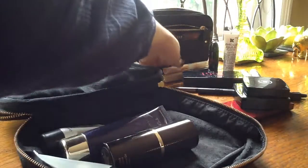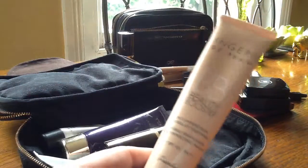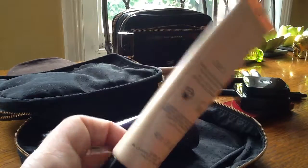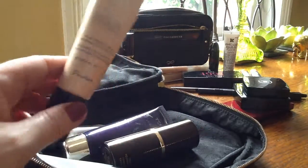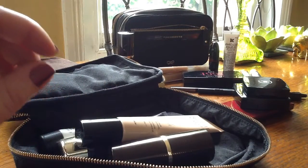foundation. And then for the day and in New York, I'm taking my Lingerie Depot Beauty Booster from Guerlain because I found that I initially bought it in New York to deal with the humidity, and it gives great coverage, great lasting power, great for the day.